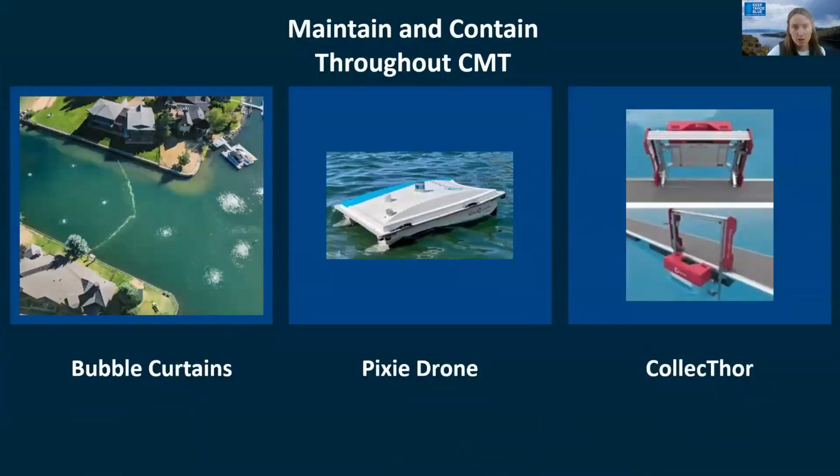So the three technologies that the League is focused on to really maintain progress throughout the control methods test and containing aquatic weeds within the Tahoe Keys are the technologies we've deployed that are pictured in this slide. So we've funded and deployed, and we are conducting efficacy studies on what we call double bubble curtains, which have been deployed in the east and west channels of the Tahoe Keys. And those are deployed to really create a barrier from the lagoons to the lake to prevent the spread of aquatic invasive plants into the lake proper.